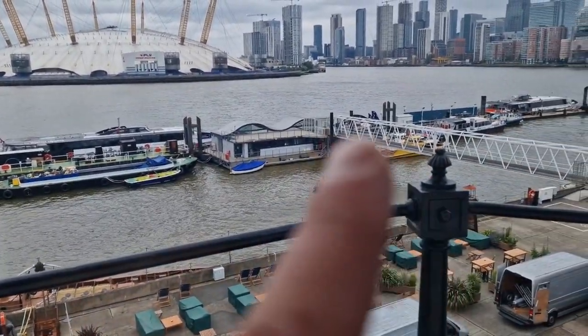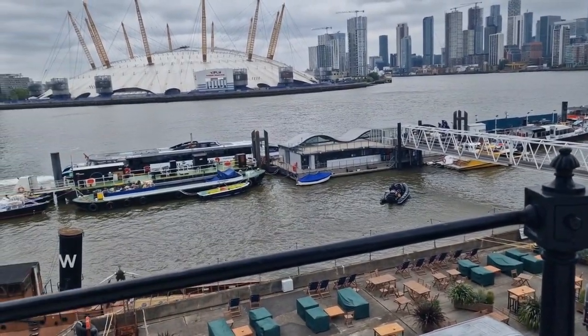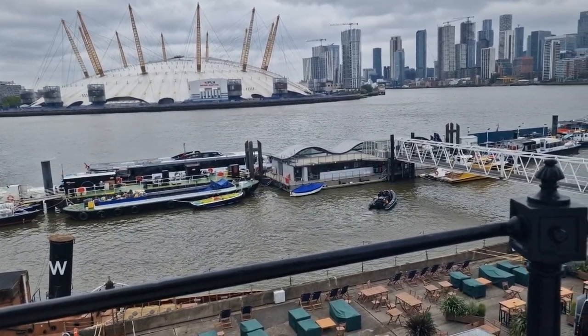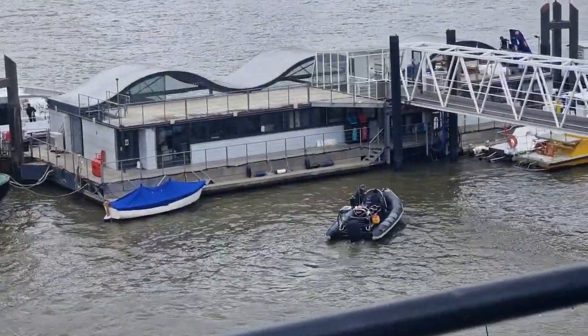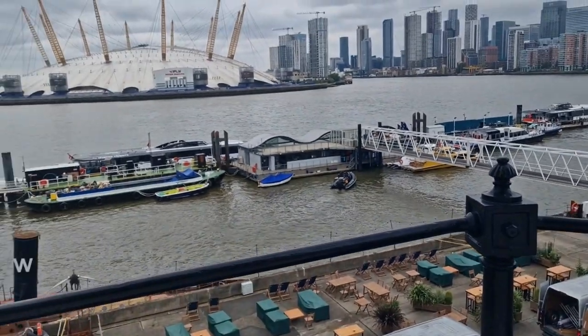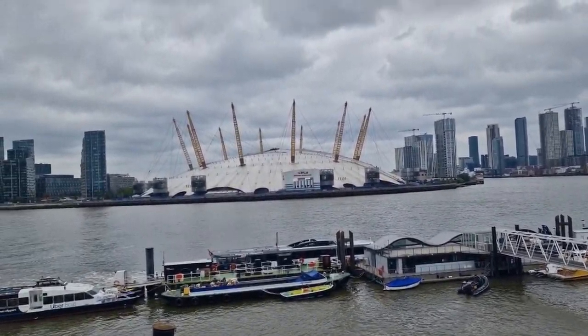Just there is where dying Uber boats come to be nursed back to health. Oh, there's police there, no? One of their search and rescue boats.